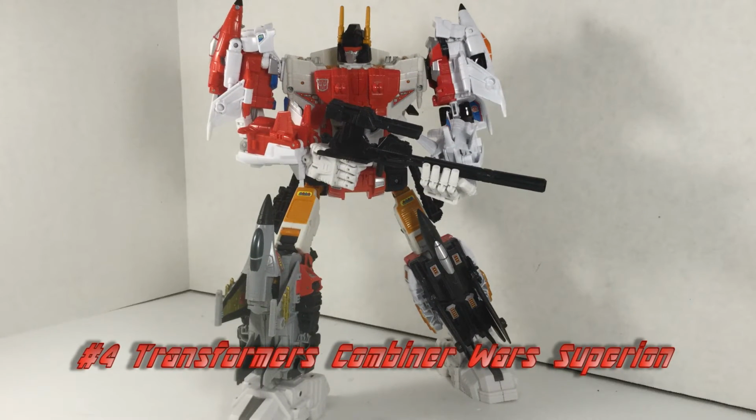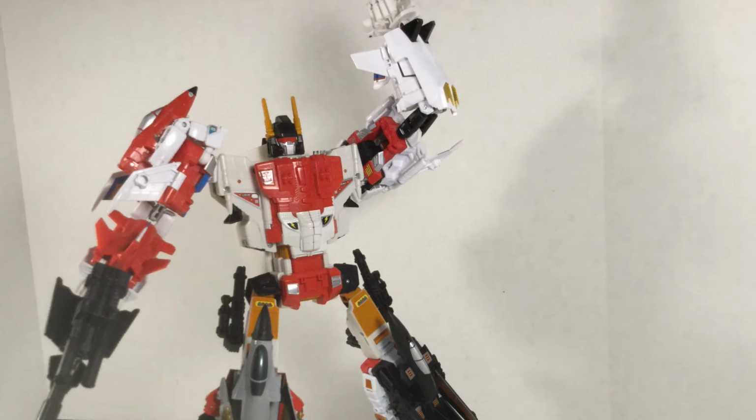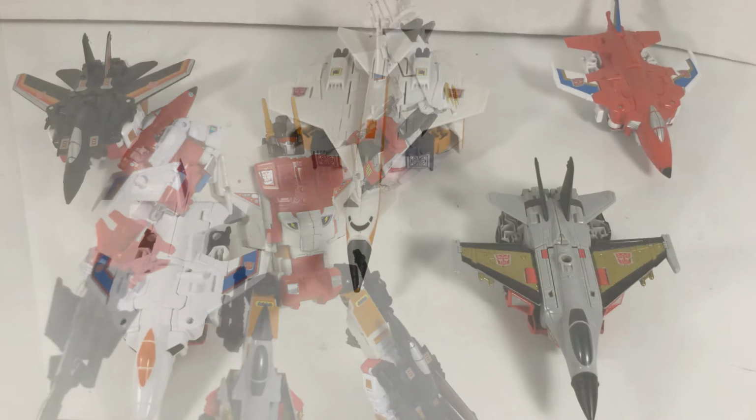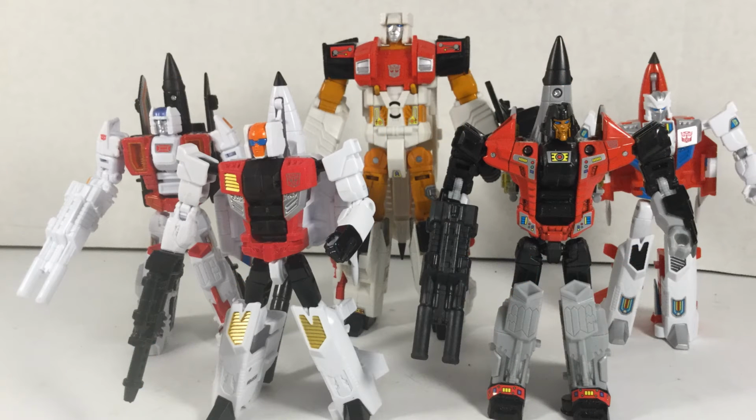On a technical standpoint, Superion is the most solid of the combiners released this year. Proportions and articulation are top notch, and if you have the Perfect Effect hands and feet, you'll get a much more G1 accurate look as well. Quickslinger may have been late to the party, but if you manage to get a hold of them, the finished product is so much worth the wait.